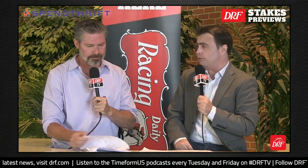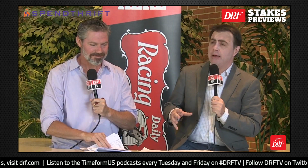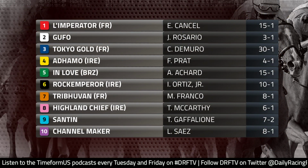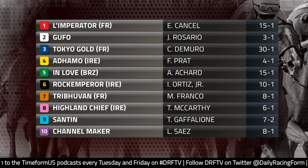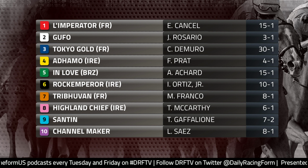I'm a big fan of Goofo. It seems like he shows up each and every time, and it seems like he's shown better tactical speed as he's gotten older. Now, Goofo last time out was beaten by Highland Chief. He tried to make his run early into the race. Highland Chief just fended him off, and that was a race where the favorite, Yabir, missed the break. It was a big opportunity for Goofo. It really was.